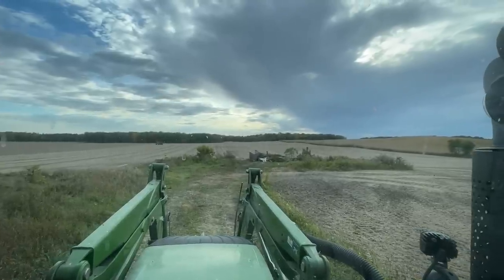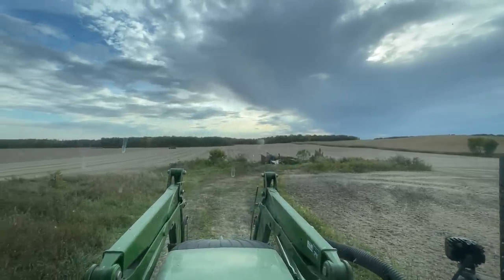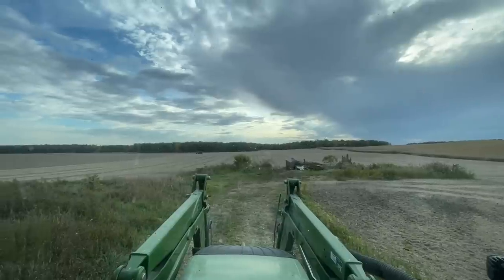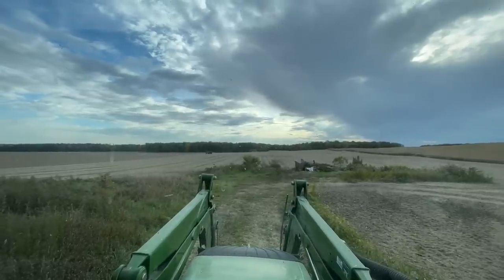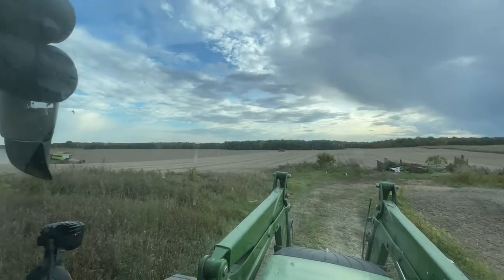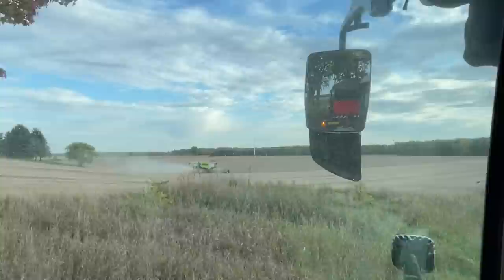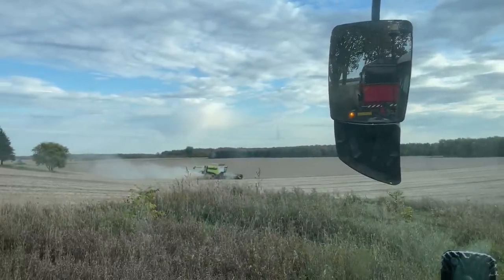I don't know if you see that ominous sky over there, but they are calling for rain coming in tonight a little bit. But we have gotten from that fencer over there to that good looking guy over there completed today.